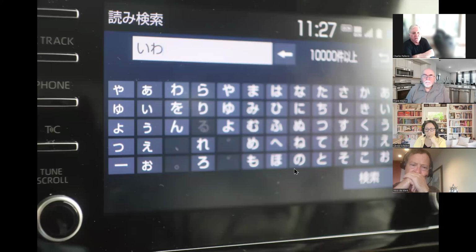This is what it looks like in the car with the GPS. This is Junko putting in a destination. So you can see how complicated this is compared to doing it in English. By the way, they use phone numbers more often. If you know it, it's much easier to put in a phone number than this to go somewhere.